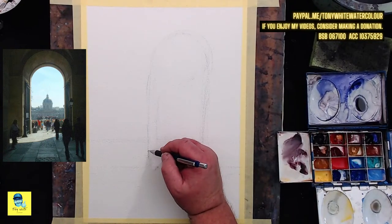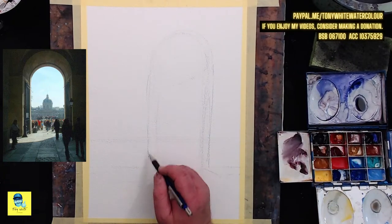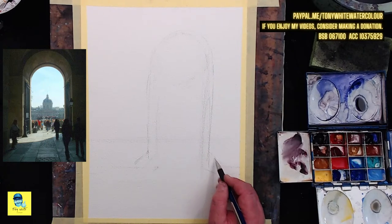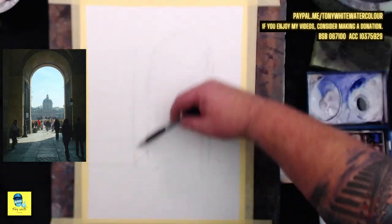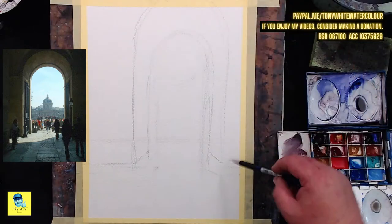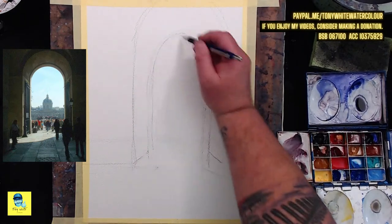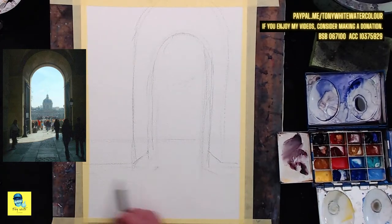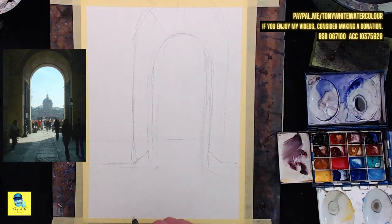But we've got, I think that's the inside of things. So let's go from about there to about there. That's where we're sitting. Now we're talking roughly here. It's all very rough at the moment. It'll start to sing when we've got it all together. And just put a couple of little directional things.